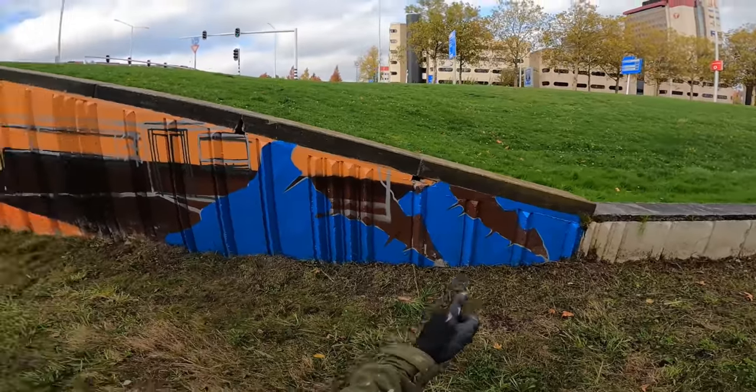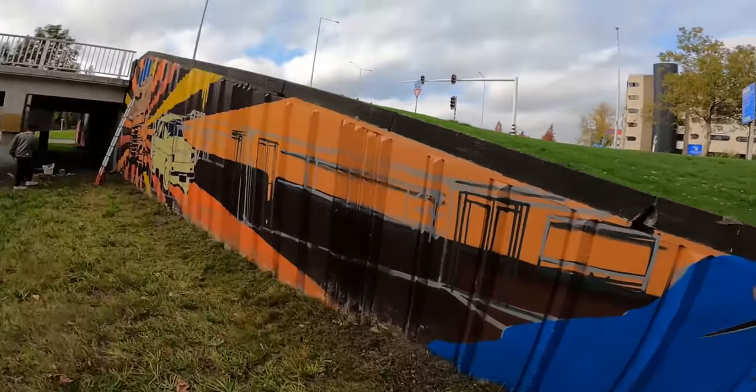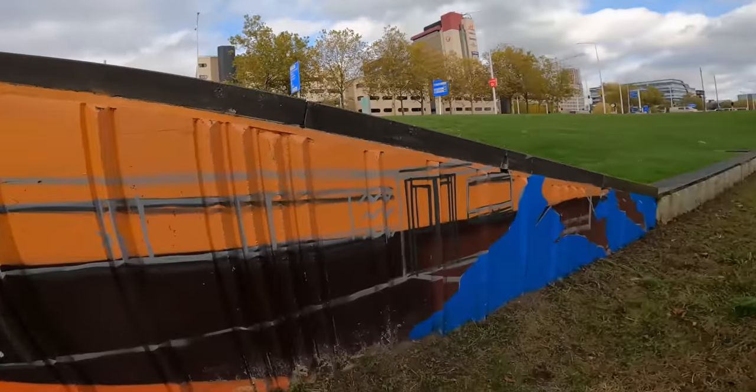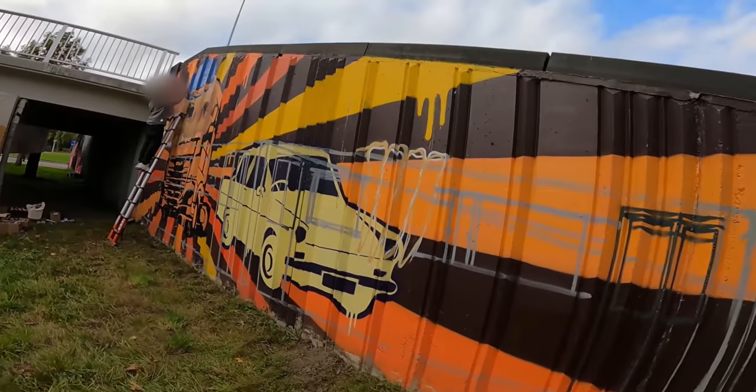So you might think, what are those? Those are mountains. I'm making these mountains blue because the train or the metro is gonna be gray. Yeah, normally mountains are gray, I know, but otherwise it would be too much gray.